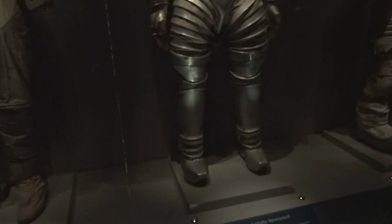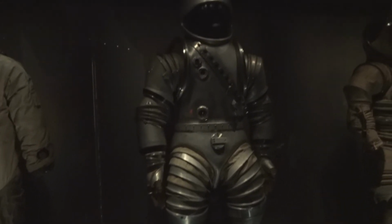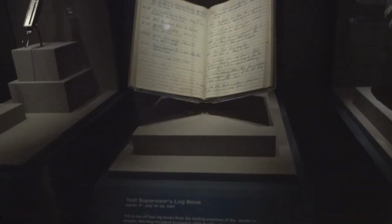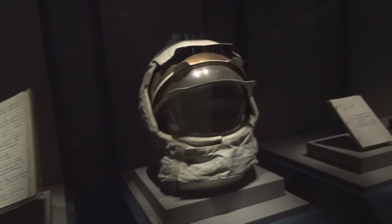This is 1964. 1963, all metal. Yeah. Little seat inside to lift people up. Space dust. Yeah. It's like a poo bag.